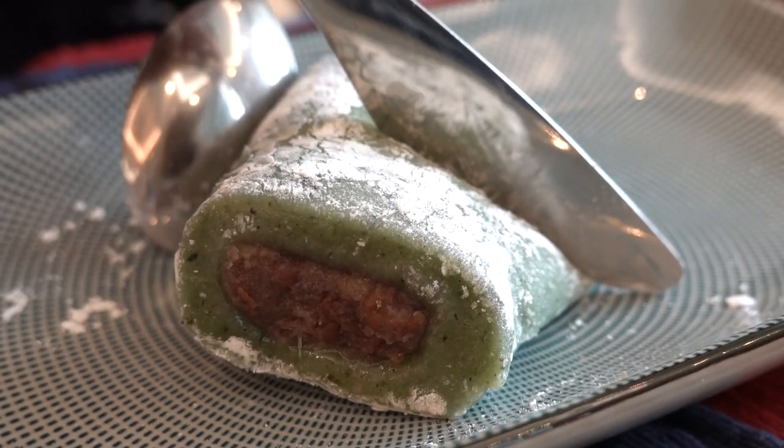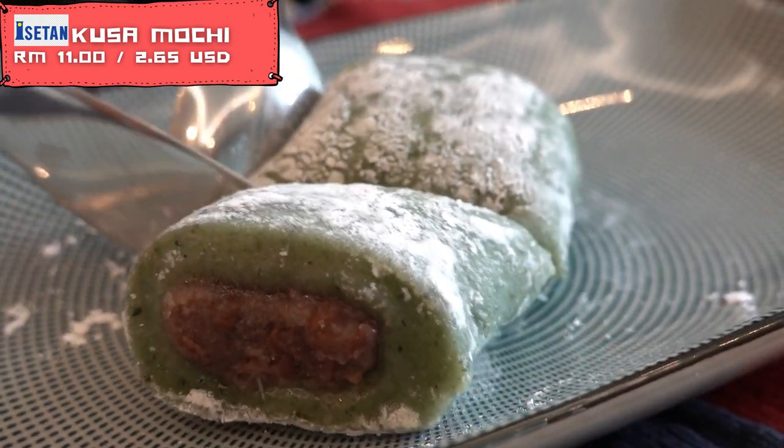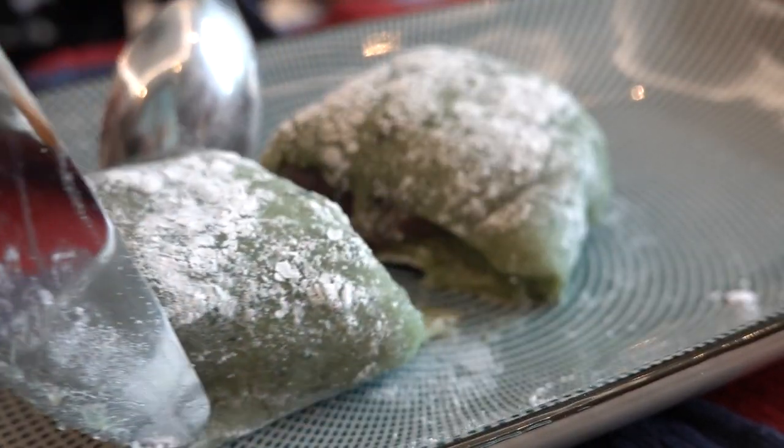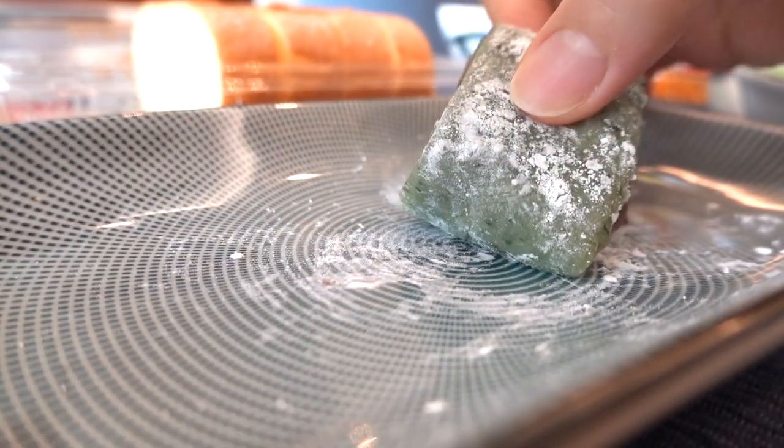Okay, let's try the final item on the menu, the kusa mochi. Oh, this one is also really really soft. And inside is basically red bean paste, the supuan. Really, really nice. Let's try this out.